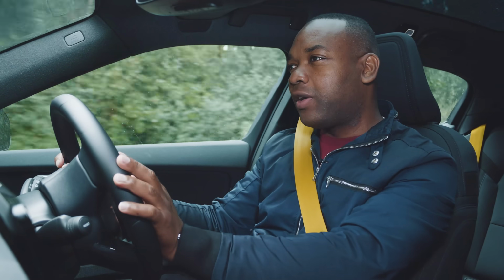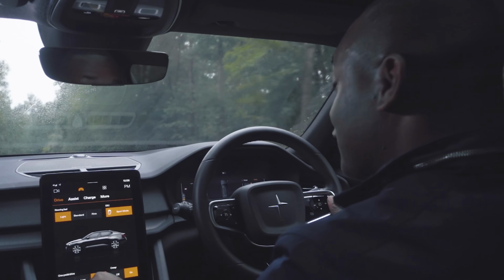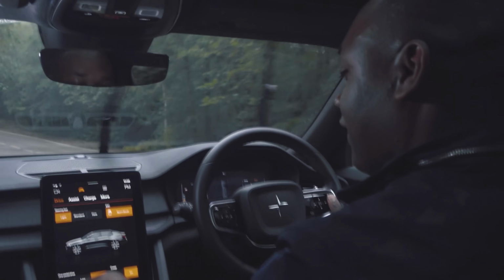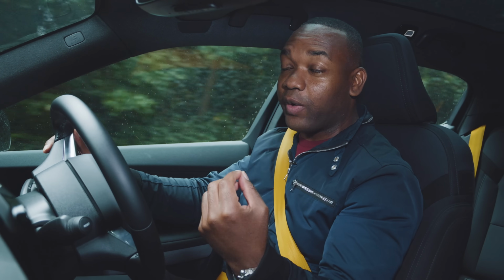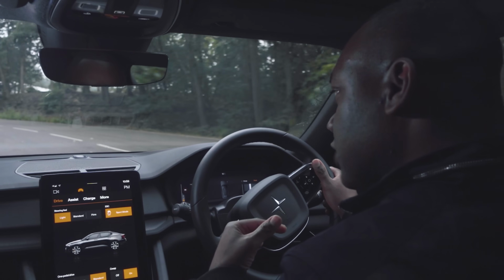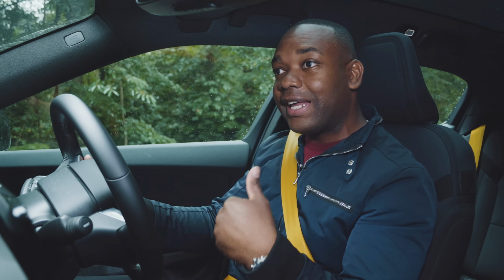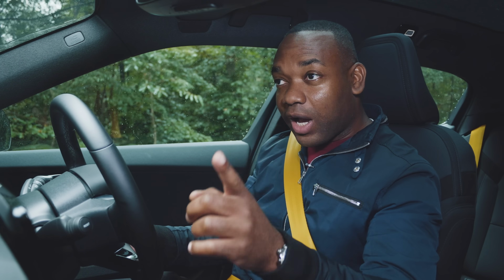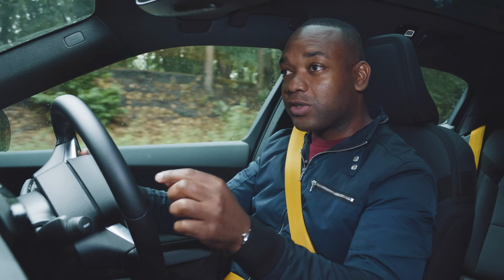One thing I'm not so keen on is that it doesn't have a one pedal driving option. They have it labeled on the screen. You can turn one pedal driving off, low, or standard, but even in standard mode, which is the most aggressive, when you lift off, the car slows down quite aggressively, but never actually comes to a full stop. You get to about 5 miles an hour, and it still keeps creeping. One pedal driving is definitely possible in the Model 3, but not so much in the Polestar 2.